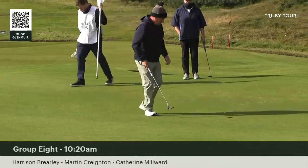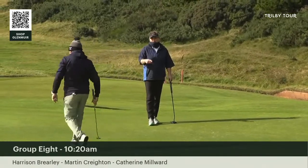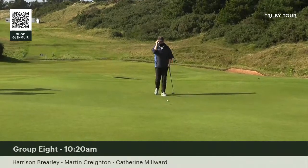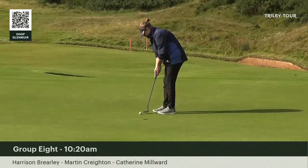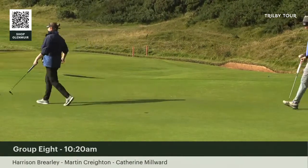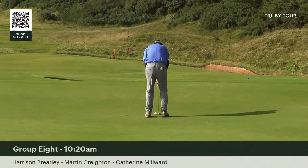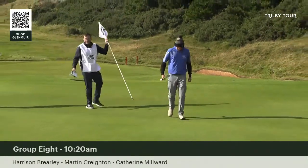Oh, come on. That was a lovely up and down. Beautiful. I think that was Harrison. So Catherine Millwood drops one in, and the final player in this trio here at the par 3 sixth. In it goes. Good stuff.